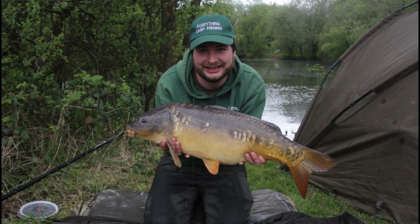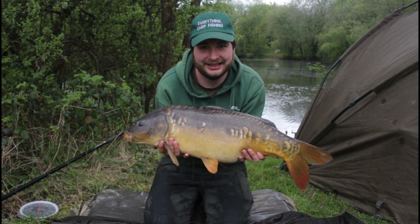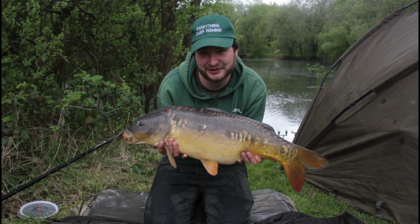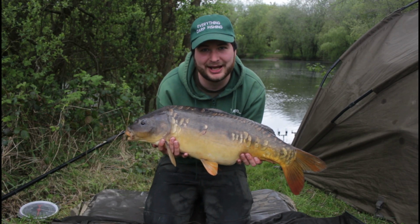Well, look at that, 15 pound 4 ounces, lovely mirror. I've been here for ages watching the carp on the surface, not really doing anything, and they just started coming and playing around in the margins.